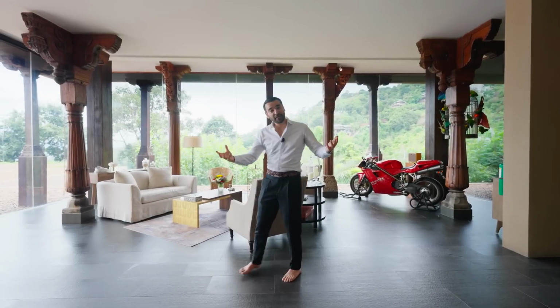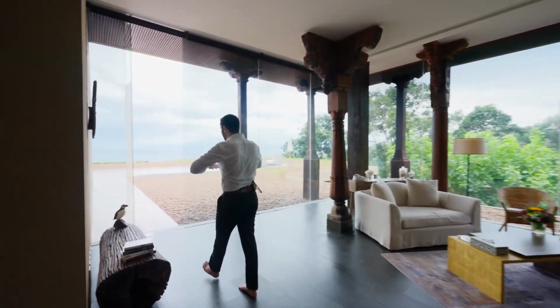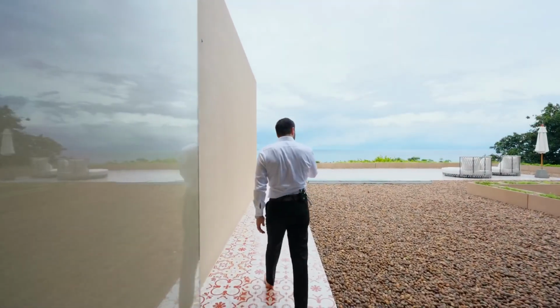And with that, we're done with the reception area. Now I want to flow everybody to the outdoor terrace that we have on this level. I love that this glass door has no frame and it just seamlessly opens up to this walkway.